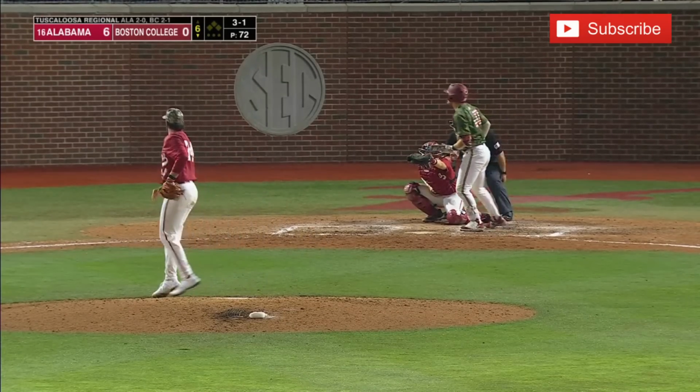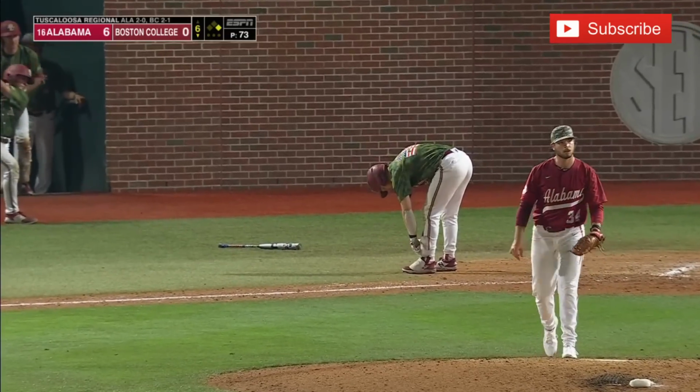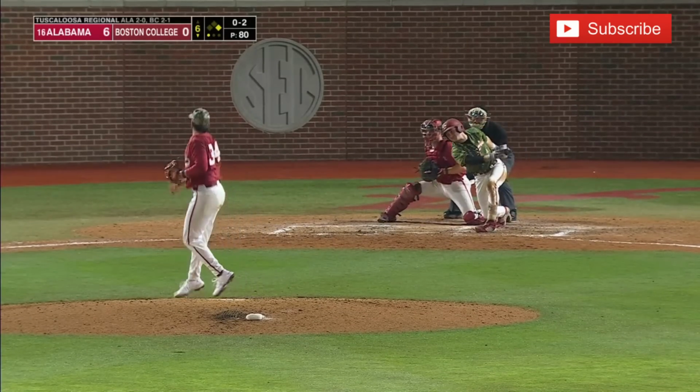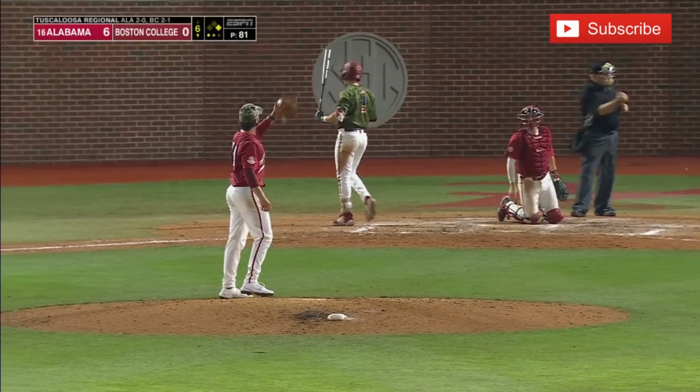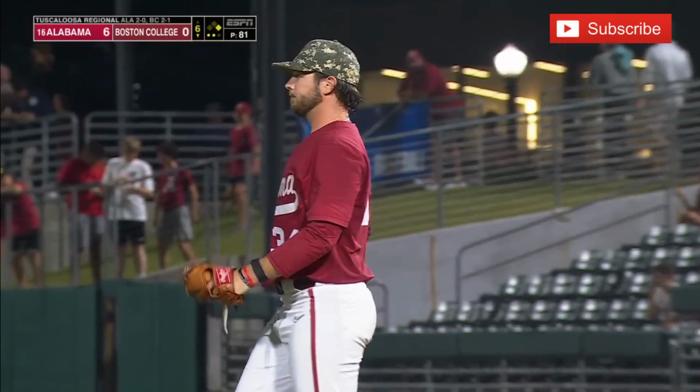3-1. Outside, leadoff base runner. Barry Walsh draws the walk. Second time that he has been on base tonight. And then possibly get him back in again. There's a swing and a miss. And another strikeout for Jacob McNary.